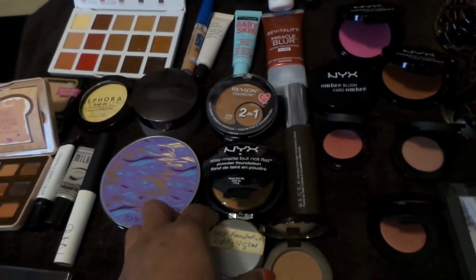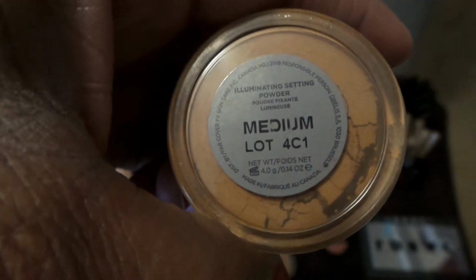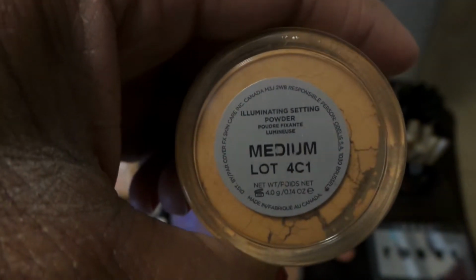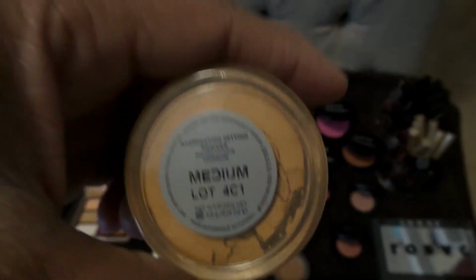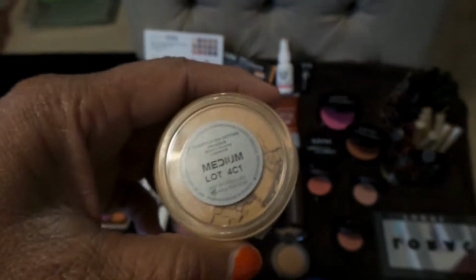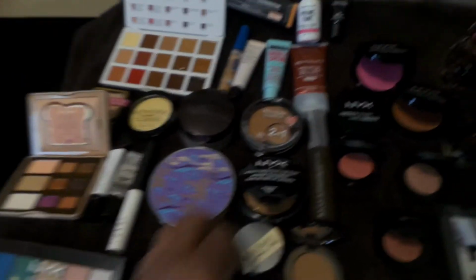Then my high end for setting my foundation is going to be this Cover FX Illuminating Setting Powder, and I'm in the color medium. It's a loose powder, but it also adds some illumination so that, especially on top of that Becca matte, because it's really matte, it won't look so casket ready, so to speak.